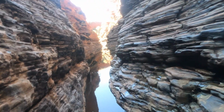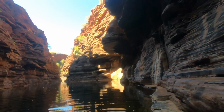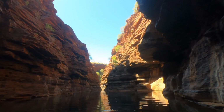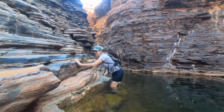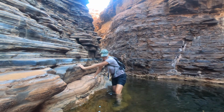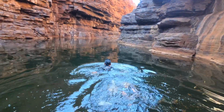Until we get there. It's wicked. We clambered along the cliff walls. Sometimes the ledges were just underwater, and eventually we got to a point where we had to swim.